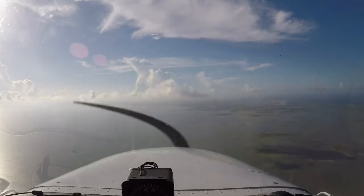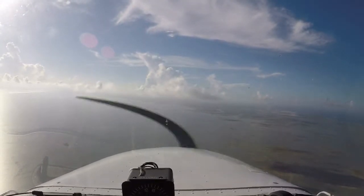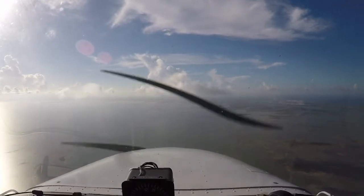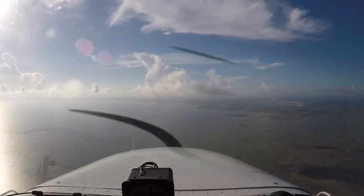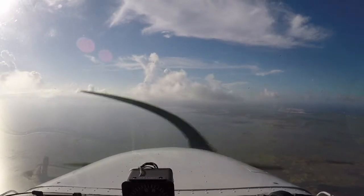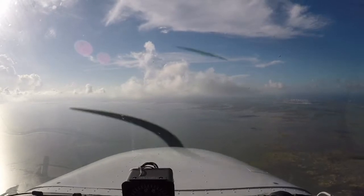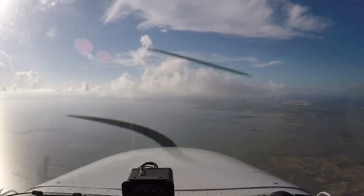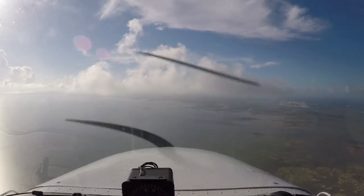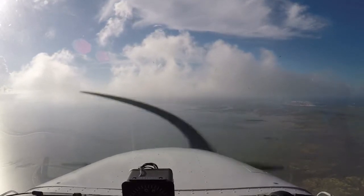Lima Romeo, runway 6, line up and wait. A long runway. Yeah, 11,000 feet or something like that? Yeah. Right at Bravo, taxi parking and customs at General Aviation. Right on Bravo and over to customs, 976 Alpha Zulu, thanks.